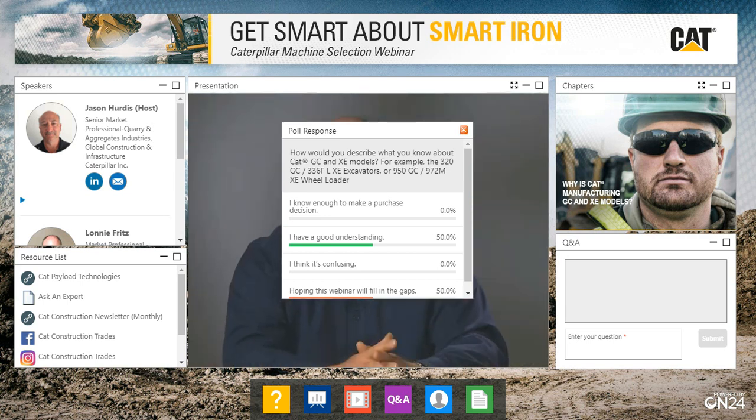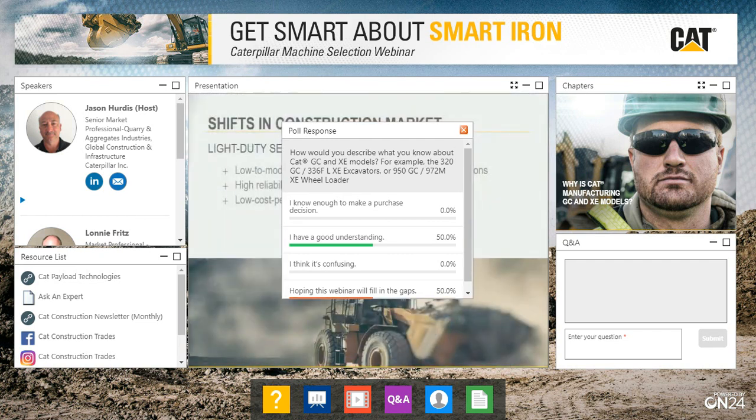Let's look at the 320 GC, again, looking for reliability, lowest ownership cost, operating cost. So again, that 320 GC brings in a lot of benefits. A simplified machine. A machine being more simplified drives down the repairability and the maintenance needs. Again, lower technology on that machine. The 320 fits into that sweet spot.